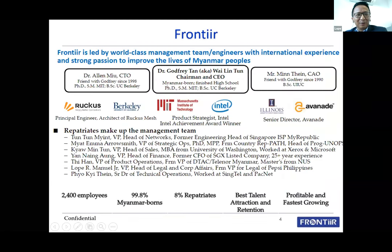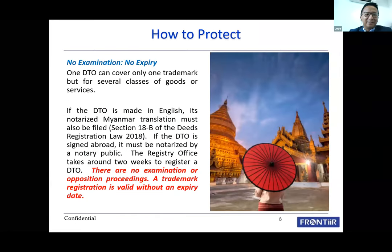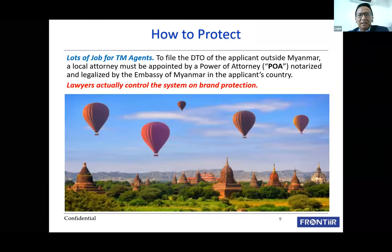Anyway, so let me go through that. Just to summarize, we don't have an examination and there's no expiration period. That's one thing that you have to remember when you're coming into Myanmar. Of course, there's a lot of work available for lawyers. That's one thing that I can assure you.